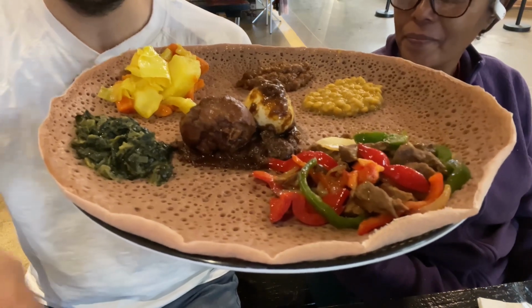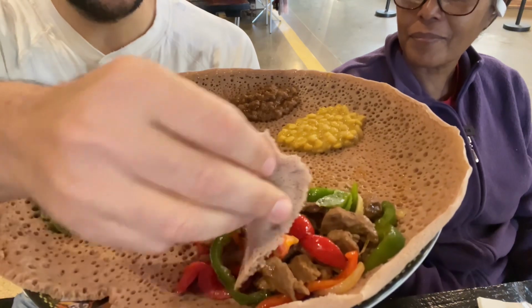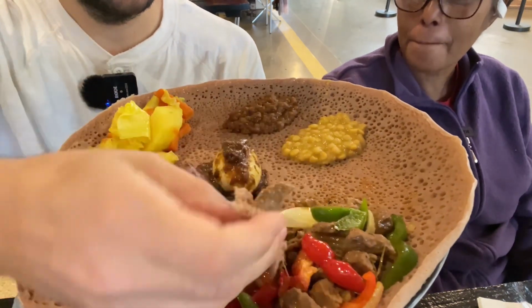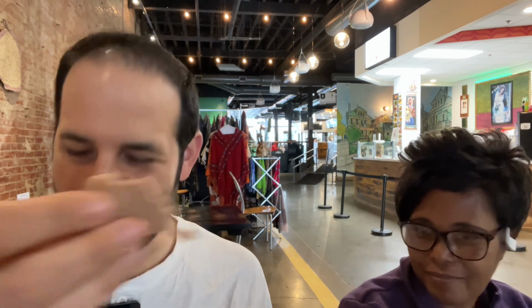But there's no other way to do this than to just rip a little piece off, grab a little bit. Yes. And like that. Yeah. Okay, if you've never had injera, it's spongy. I'm curious, how long does it take to make this? I mean 3 days. So 3 days to make this injera. Fermenting. Okay. All right, well, this is a very exciting start to my food tour of the Downtown Bazaar. Thank you very much, Z. Thank you.